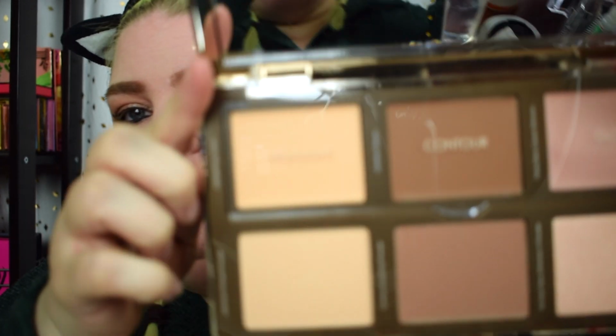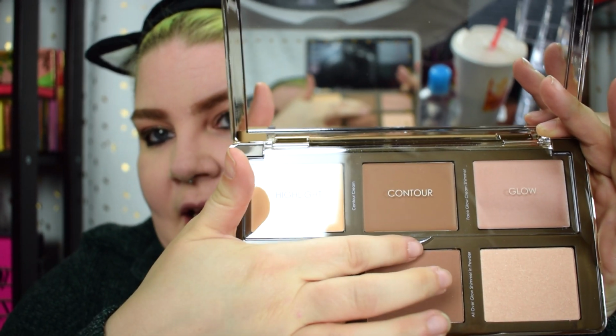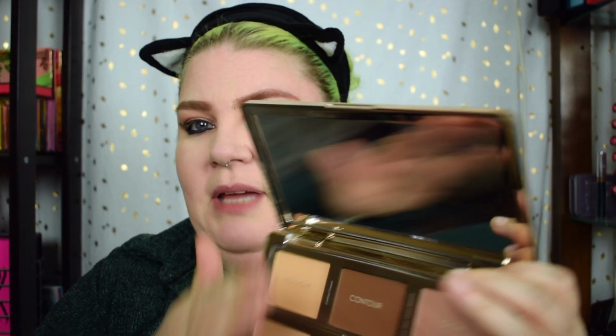Next, we're gonna find out what I think of this Sculpt and Glow palette, which is huge. This is the light medium. So it comes with 3 powder products and then 3 cream products. And it has this little door here that covers the cream to keep them from getting powder in them. It has a huge mirror. So I will use this for my contour and my highlight.